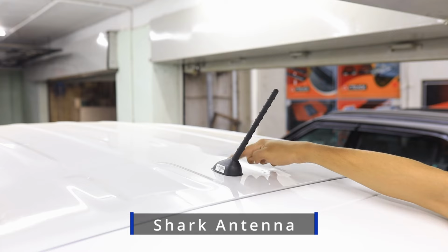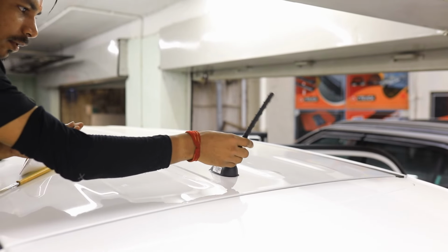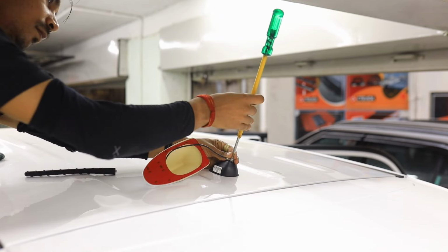Lastly, we have added a shark antenna. This sleek and modern antenna not only enhances the vehicle's exterior but also provides better signal reception for your radio and GPS.